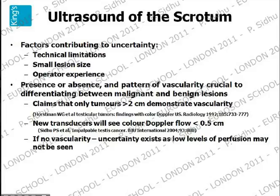So what are you looking at? Well, you're looking at, first of all, the texture and the morphology of the lesion, but you're also looking at the vascularity. Now, the claims are that there's increased vascularity in intratesticular tumours only if they're greater than 2 centimetres. And this paper is now 20 years old, and there have been no further studies looking at ultrasound of the actual intratesticular tumours and how small you can get before you pick up vascularity.